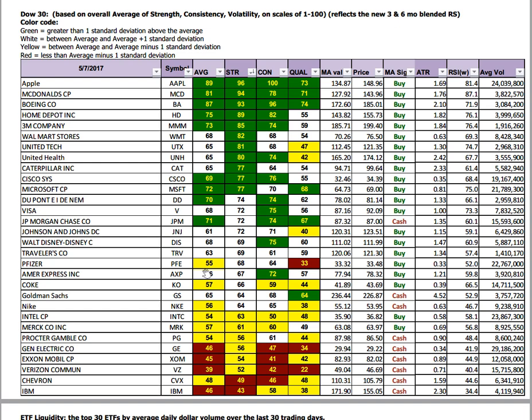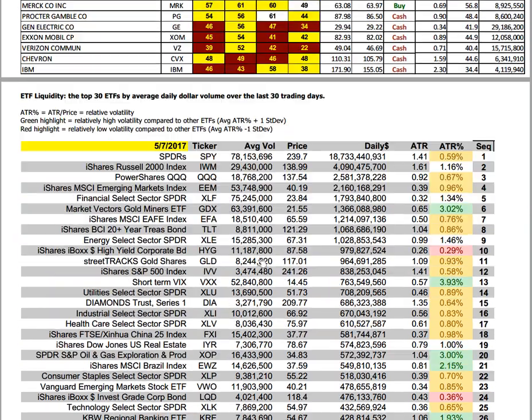In the Dow 30, strength leaders remain Apple, McDonald's, Boeing, and Home Depot. Laggards, Chevron, and IBM. And then emerging strength, green and white, in Walmart, United Tech, Caterpillar, and Microsoft. Declining strength are those that are in the white on strength and green on consistency, and that's DuPont, Visa, Morgan, Disney, and American Express.